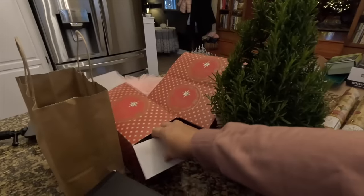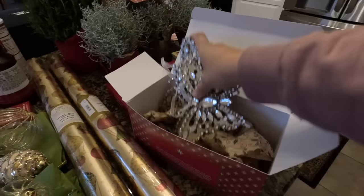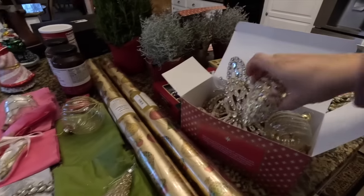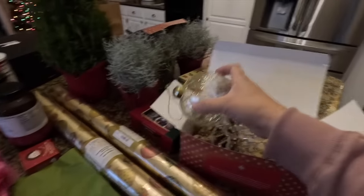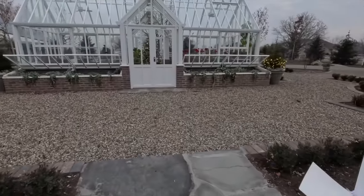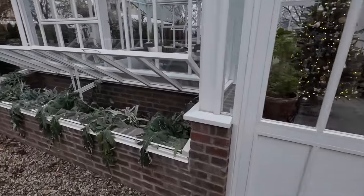So now I'm going to use one of these empty boxes. We're going to gather up the Hartley ornaments first. Butterflies, glass, pine cone, and this one. Let's head out. Ooh, looks like the artichokes got nailed in the last couple of days. Yep, I think we're going to cut those back and close the lids.